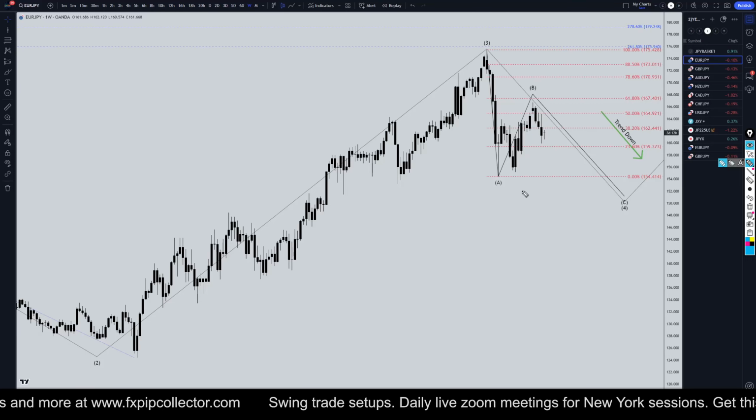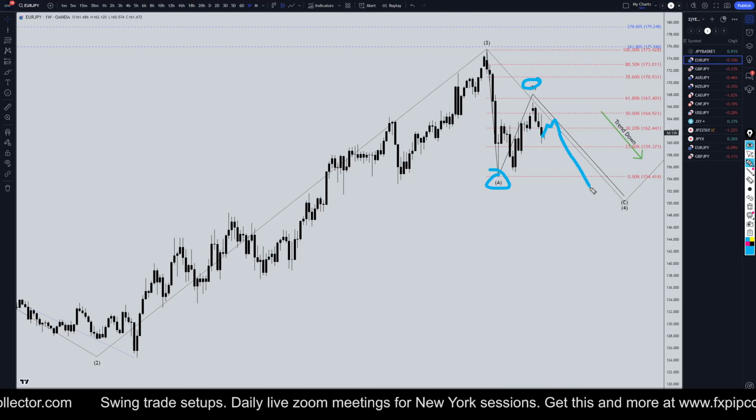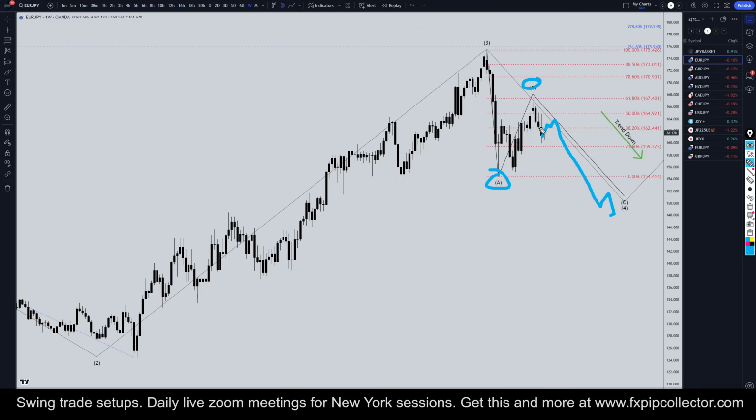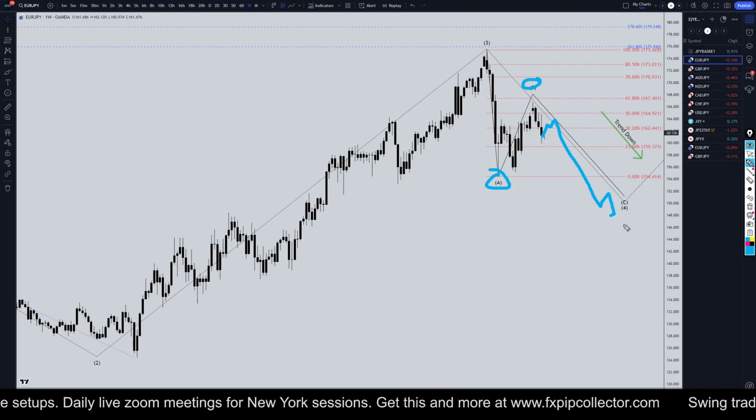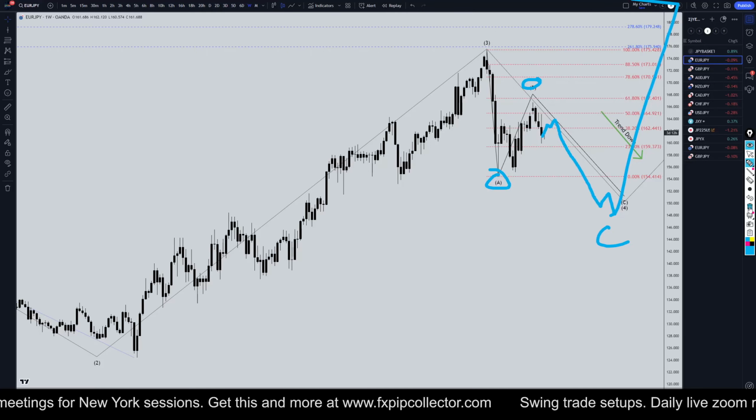On the weekly time frame, it looks like a wave A, it looks like a wave B, it looks like we're potentially already going down for a wave C. And that means we're likely to make 5 waves to the downside for the 5 waves of C before we actually do turn to the upside.